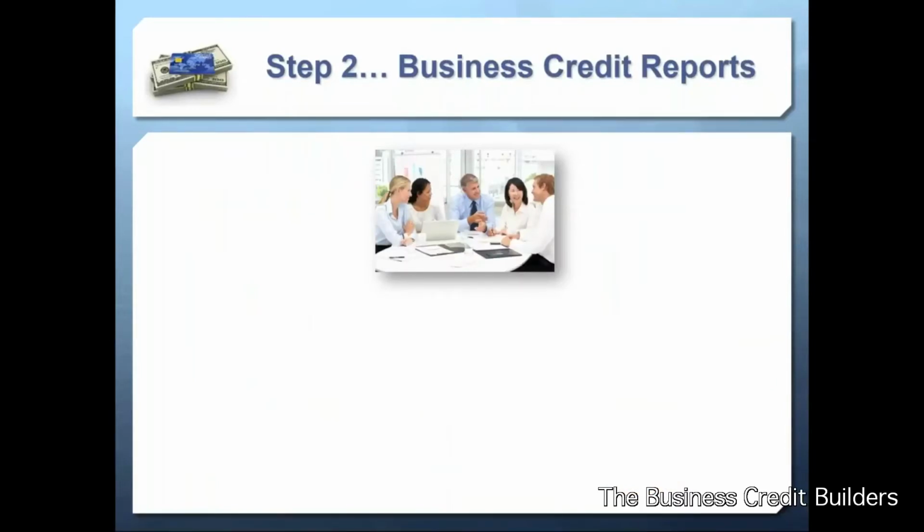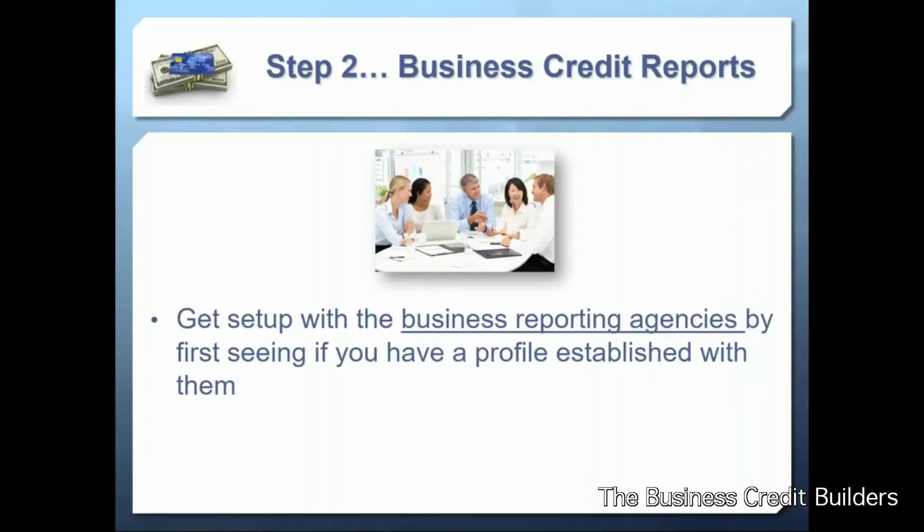So once we've set up this business credibly, and there are more credibility points, but I touched on the major ones that you want to focus on, the next thing you want to do is get set up with the reporting agencies. There are three major reporting agencies in the commercial world: Equifax and Experian, which obviously we're familiar with, since they exist in the consumer world as well. There's also Dun & Bradstreet, which is the biggest reporting agency in the world, commercial and consumer combined, and they really only are in the business world. You don't see them in the consumer world.